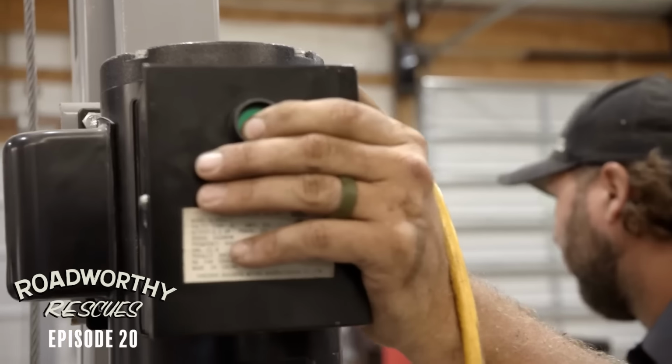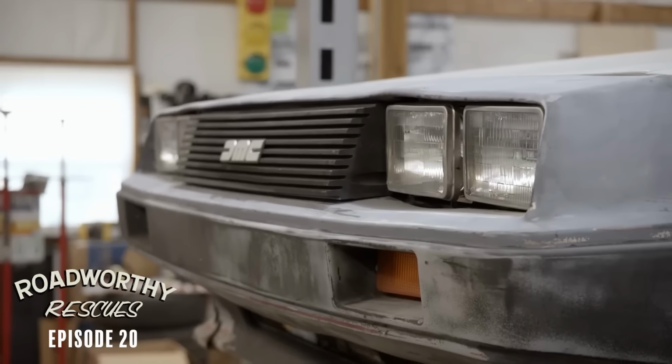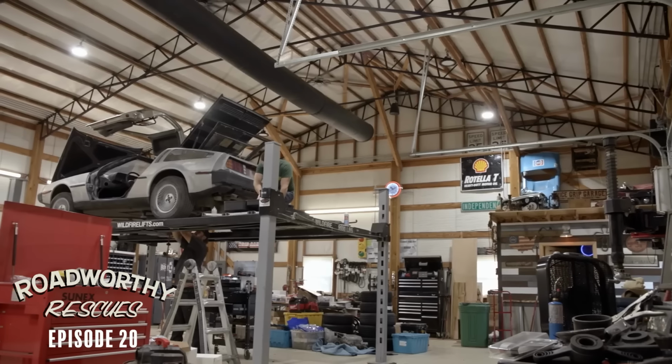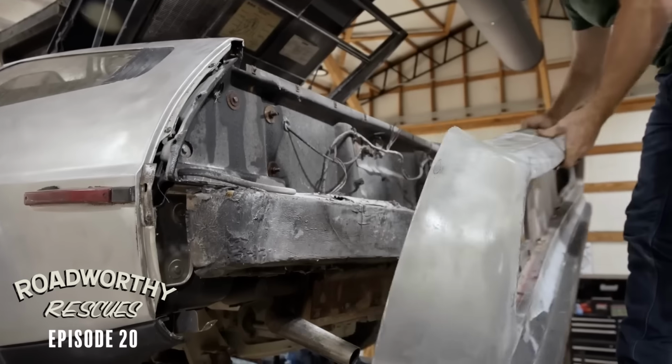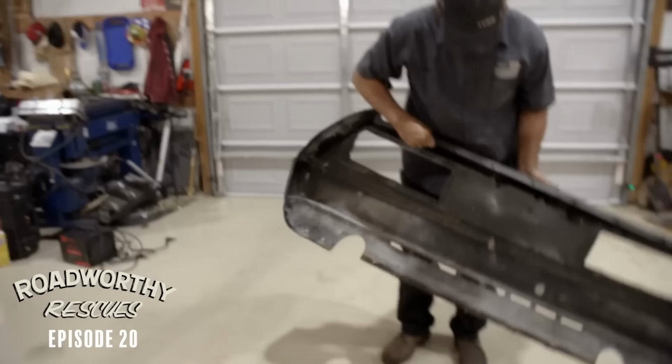So now we got to lift this thing up, start tearing into it, take the bumper off, get the engine and transmission out, figure out how this thing works, blow it all apart, and then hopefully put it all back together with an LS. Let's dig in.